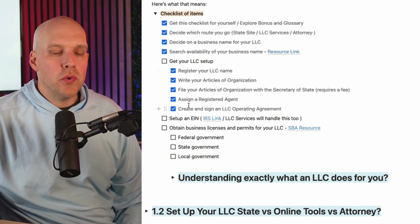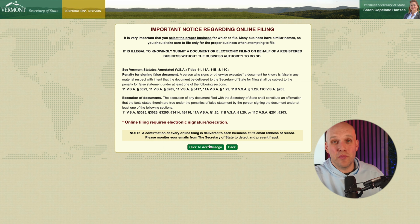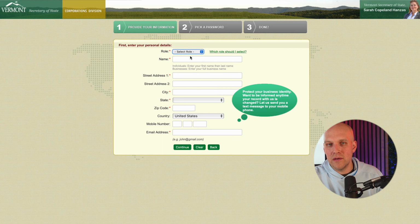Now, in my opinion, you can do all these steps through the state website, but if you take a look at the state website, it's pretty rough. And maybe they improve it in the future, but typically all of these government websites are not as helpful as online legal services or attorneys that are more dialed in. And a good example of that is assigning a registered agent. There's not going to be a recommended service for that on the state website. Another example is when it comes to renewing your LLC. In Vermont, you need to actually file an annual report, and it needs to be done between January 1st and April 1st. The state's not going to do a great job of notifying you that you need to do this, unlike online legal tools and attorneys, to make sure that you're following through with your maintenance that's required.